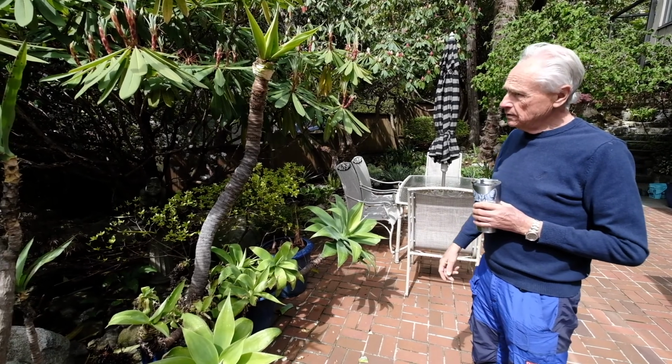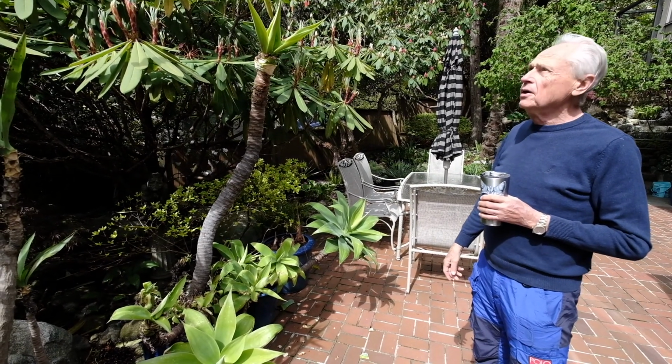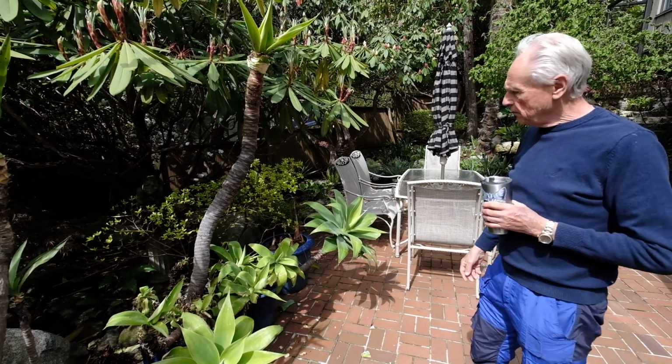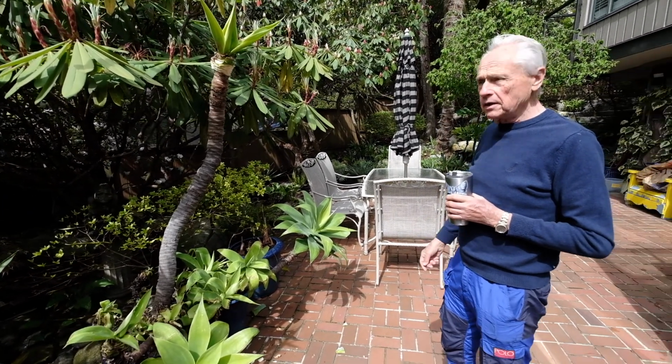But that is certainly not hardy. And whatever I have in containers, I have a place where I can move them in. I have a little dolly and just move it in. It's not a big deal.